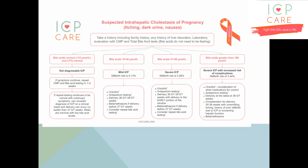If the bile acids are between 10 and 40, you'd be a little bit farther on the middle side, and the stillbirth risk, as I said, increases to 0.13%. They would prescribe you ursodiol. They'd be doing testing such as that ultrasound where you look at the baby and make sure the baby's doing all normal baby things in you. You'd consider earlier delivery, steroids if the delivery was prior to 37 weeks, and then you consider repeat bile acid testing after delivery as well.